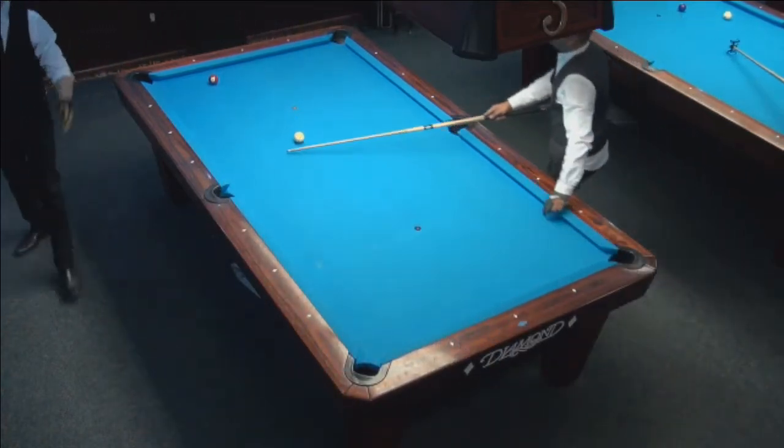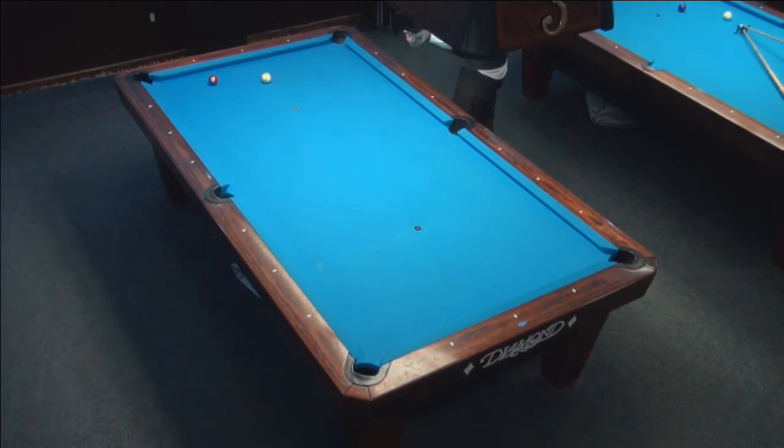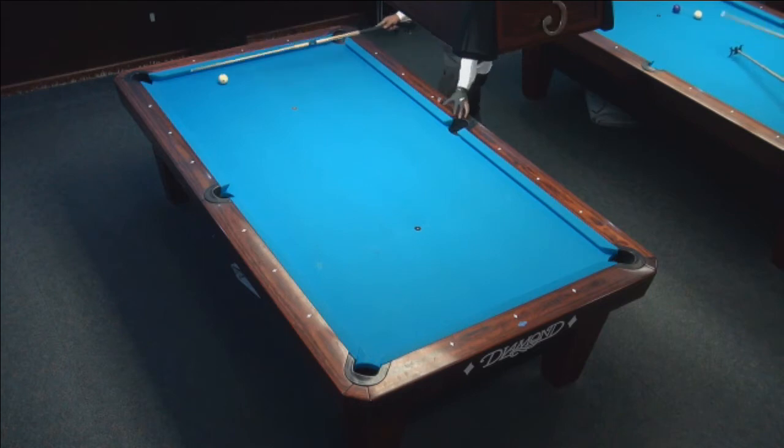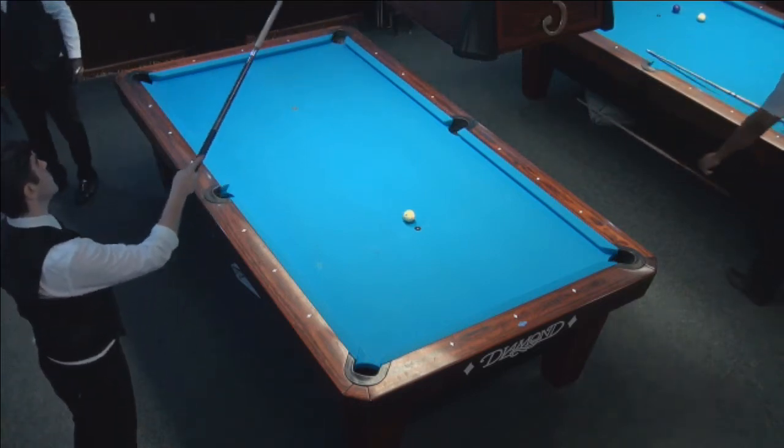And ball in hand. Well, no doubt worried about trying to hold the cue for the scratch. May have contributed to that. It does cost Alex a game, as the score is now 14 to 21.